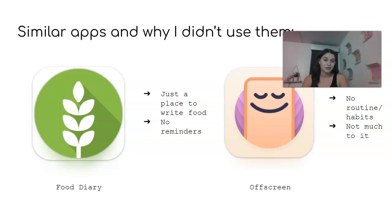And then the next app I tried was for my screen time. And this app is called Off Screen. So it helps you get off your phone when you're trying to do homework, but there were no routines or habits that were being built. You just do it whenever you need to, and I felt like it was easy to just get around and not really stick to it, and there wasn't much to that app. So now I'm going to show the screen recording of my personal app.